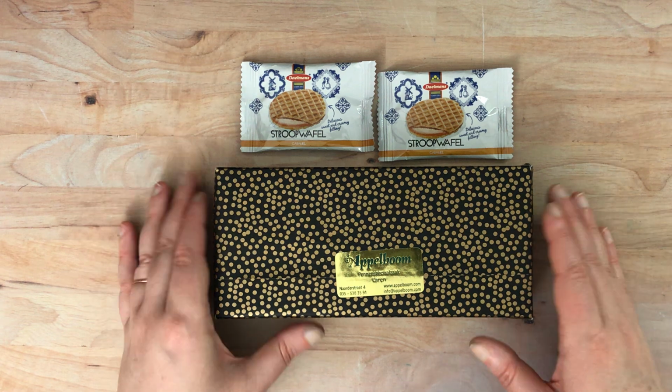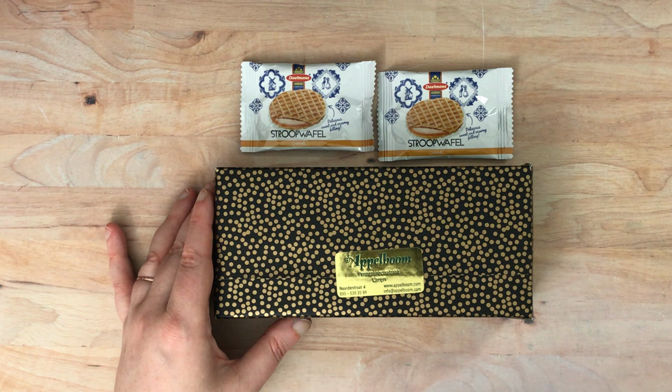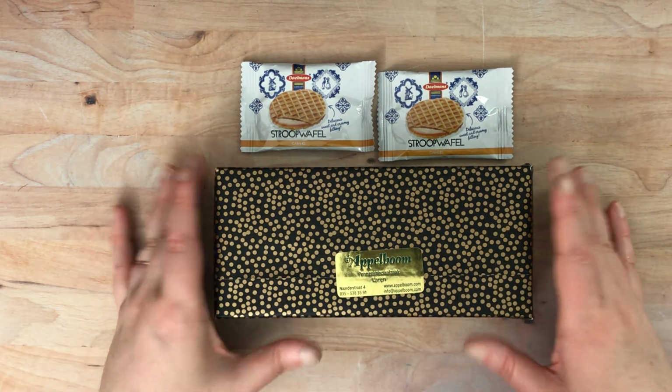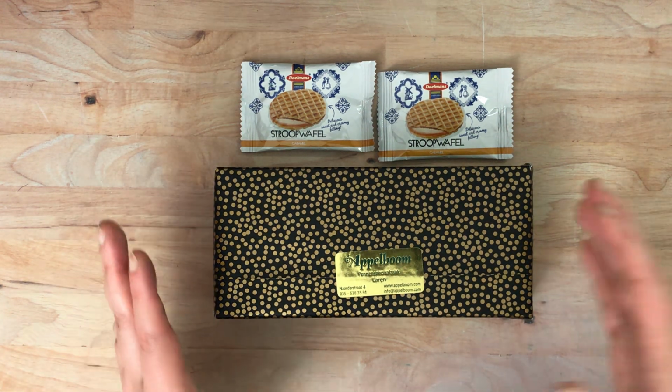They shipped via DHL, so no need to worry about the postal service and any of that. But respect to the postal service, they do a great job normally. I know they're overwhelmed and we have COVID going on and all of that. But the DHL service did ship rather quickly.